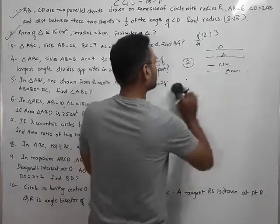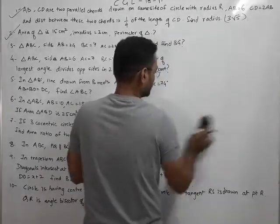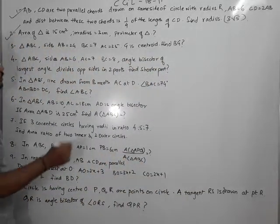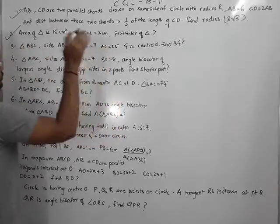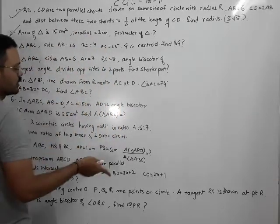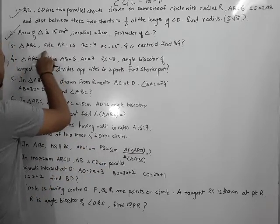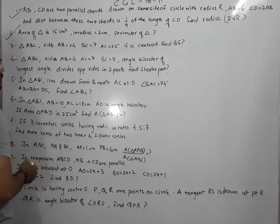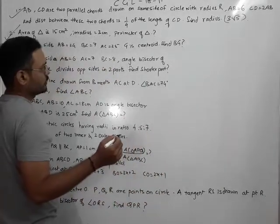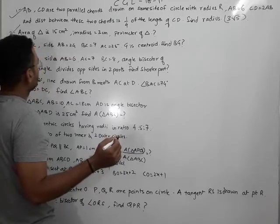And these are probably 6th June questions, because first we have already done 4th June, 5th it was not there. These are around 6th June, after that 7th and 10th. Okay, third one. In triangle ABC, AB is 24, BC is 7, AC is 25, G is centroid. Find BG.